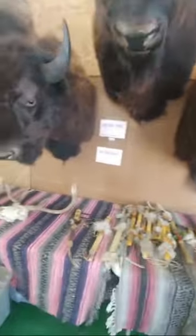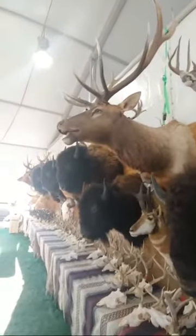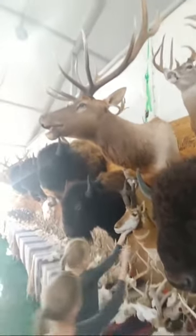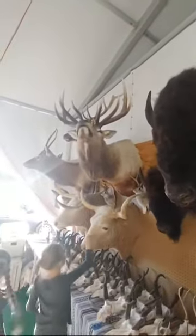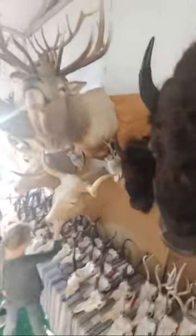$1,800 for a large bison, $1,500 for a small one. But the elk, man, that is an impressive animal. You imagine walking around with something like that on your head? Yep, and that's an antelope. Oh, they got some cool elks down here. They got all kinds of jackalopes.